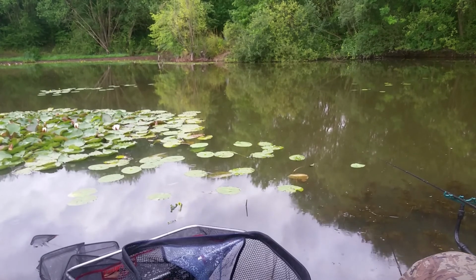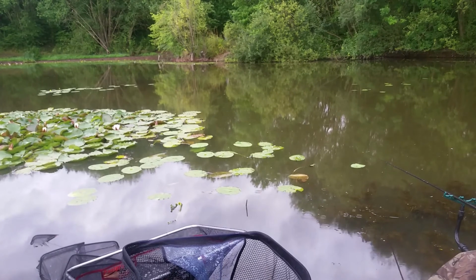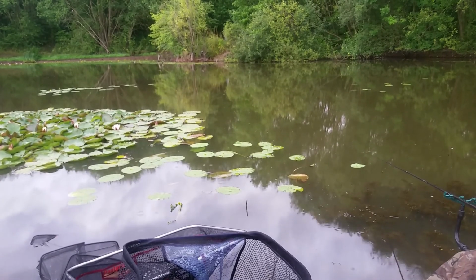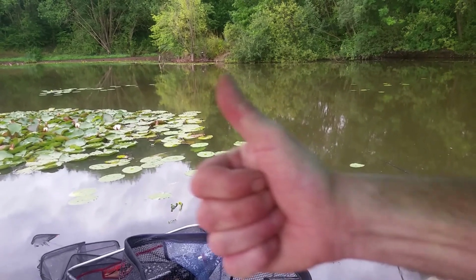So like I said, I'm on bread flake at the minute, just while it's raining. And once it clears up again, I'll have a little go for these rudd. But the fish seem to have moved down onto the bottom, so I might as well try and catch a better fish. Take care, all.